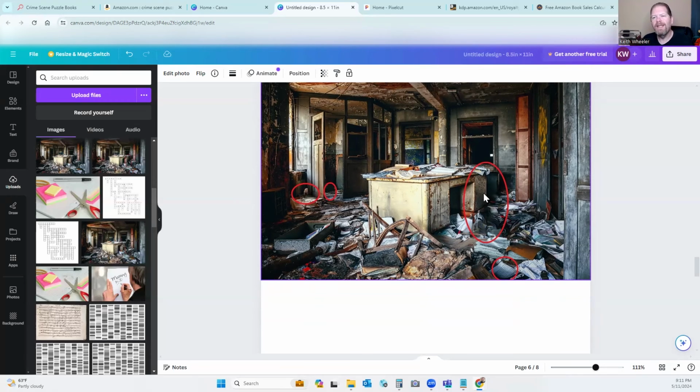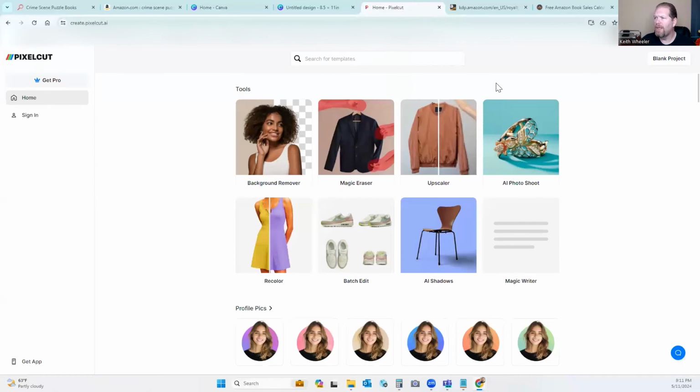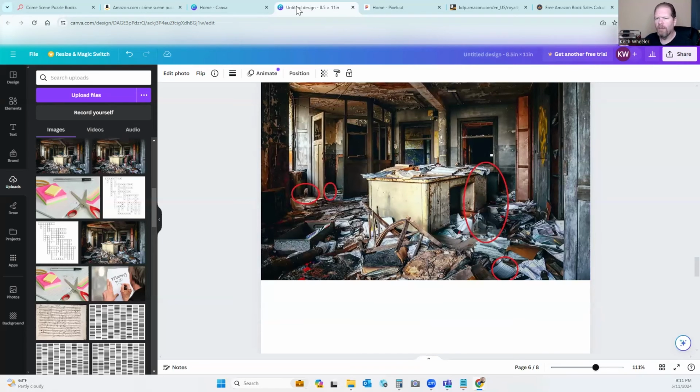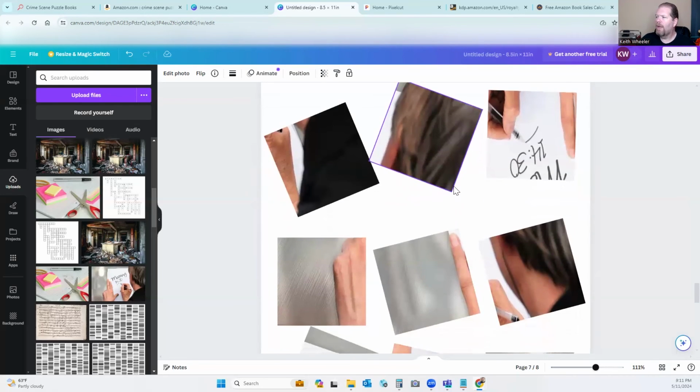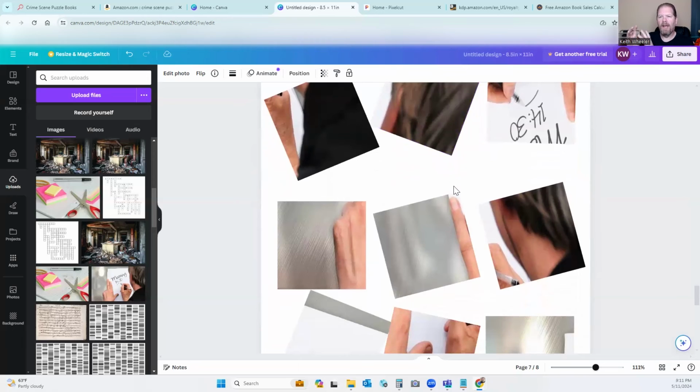And again, this is just one example of something you can do in Pixelcut. And again, Pixelcut is absolutely free. In a second, I'll show you how to do Pixelcut real brief, but I want to get down to the next thing. This is the one where I cut up the image and where they have to cut it and put things together.